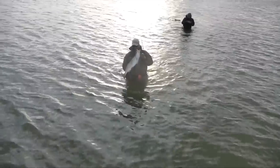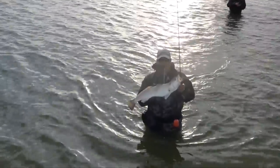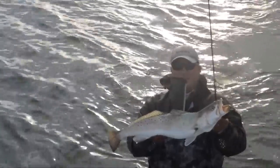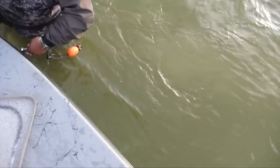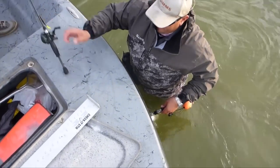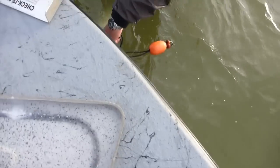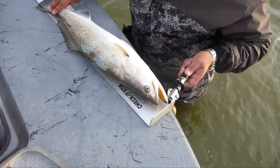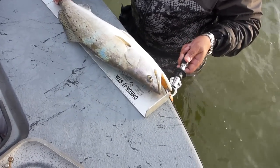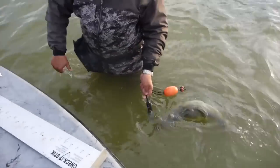What you got there, Noe? Oh, just a little something. Nice. That's a good looking trout. Let's get her on the stick. Grab that trout killer. We ain't gonna kill him. Nah. You know what I mean? Yeah. That's a fat one. Yeah. 28. Almost 28. 27. 27. All right.